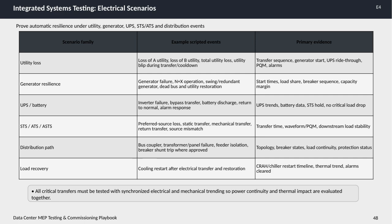Finally, load recovery evaluates the restart of cooling systems after electrical transfers and restorations, tracking the restart timeline of equipment like CRAH units and chillers, thermal trends, and the clearing of alarms. It's important to note that all critical power transfers are tested using synchronized electrical and mechanical trending. This combined approach ensures that we assess both power continuity and thermal impacts simultaneously for a comprehensive understanding of system performance.